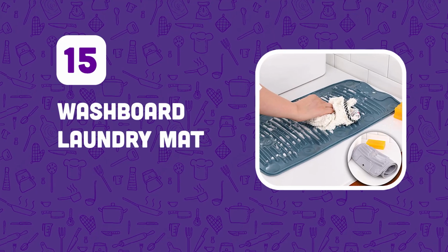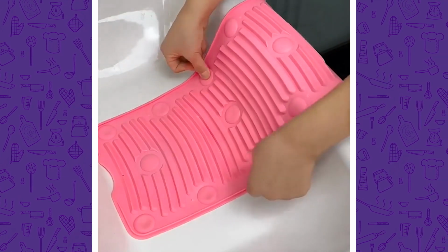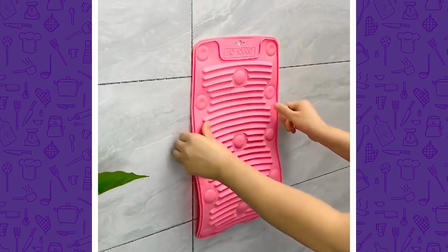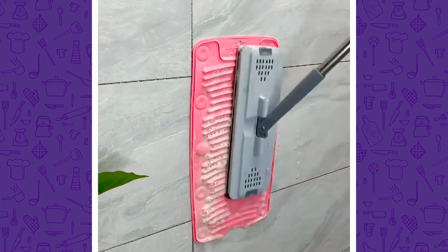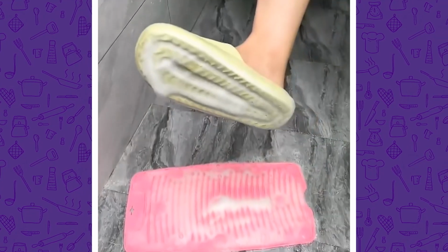Number 15. Washboard Laundry Mat. With this personal laundry socks small washboard laundry mat, you can easily wash your small items without worrying about damaging them in the washing machine. You can take the washboard with you anywhere, making it easy to wash small items on the go.